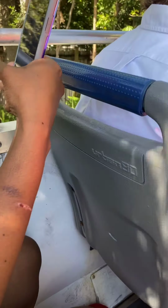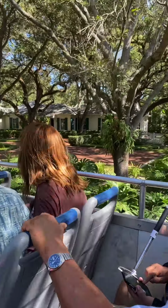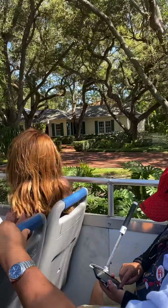Coming up to the right, watch out with the trees. There is a lot of trees in this area, so thank you. Watch out with the trees, guys. Right here to the right, Serena and Venus Williams' parents' house.